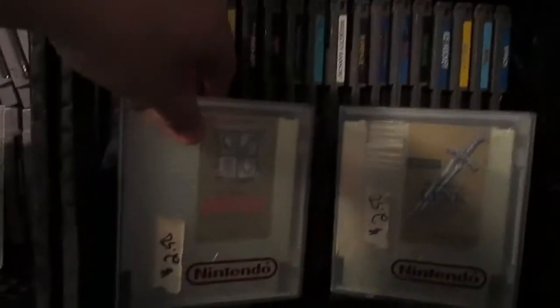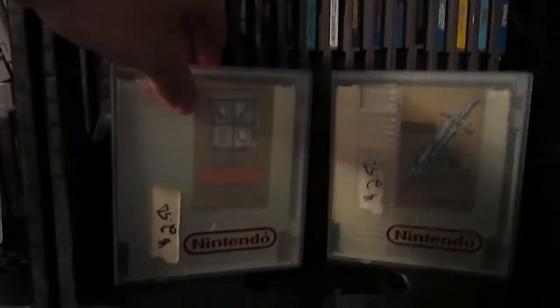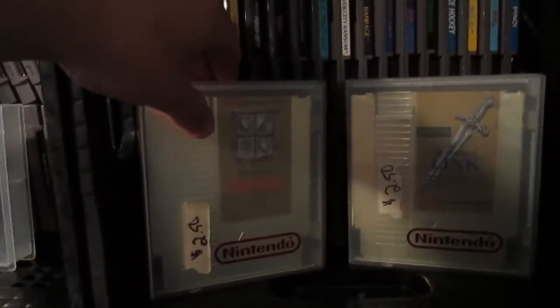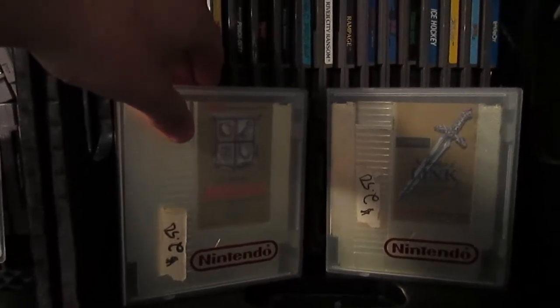Got Zelda 1 and 2. I have these boxed in these cases just because, I don't know, I have special memories with them. Plus they're gold, so once they start rubbing against the other cartridges, then you're going to start losing that new look.